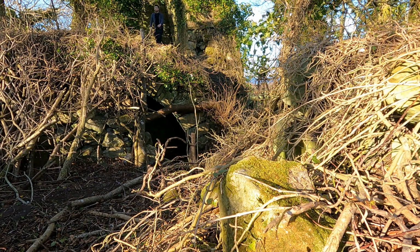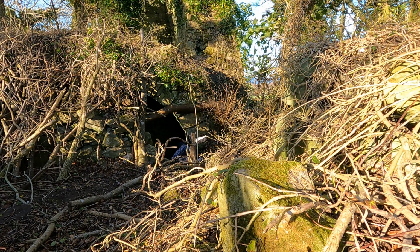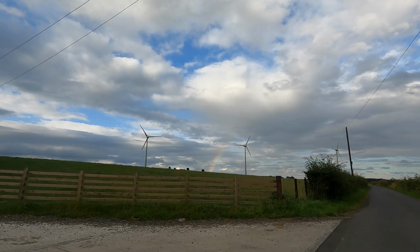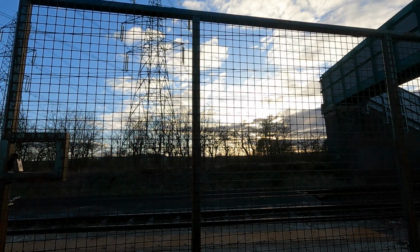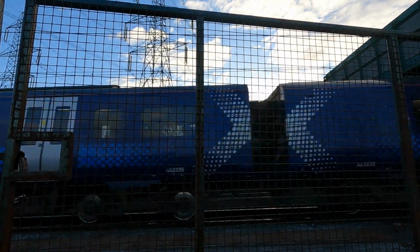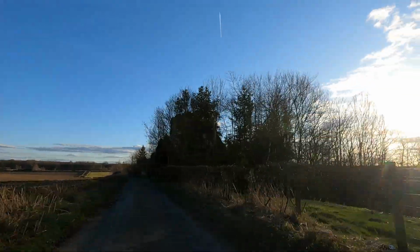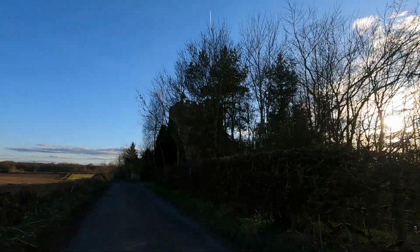Now the workers' houses that were at Castle side are gone. The immediate area has been turned into farmland. Nearby there's wind turbines, a modern train line, and another castle that shows how Bruce Castle would have likely looked 600 years ago.